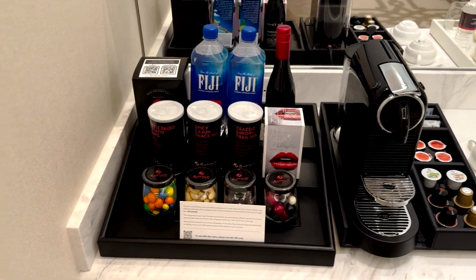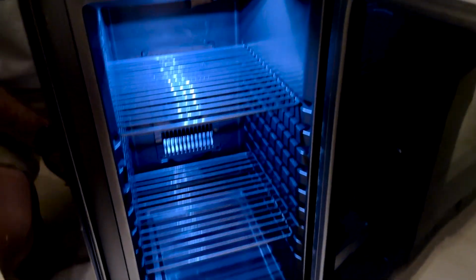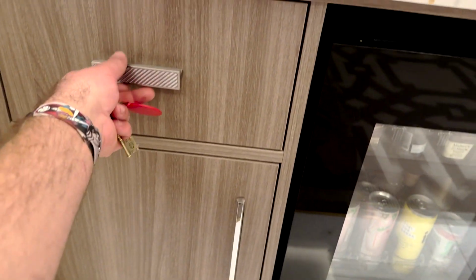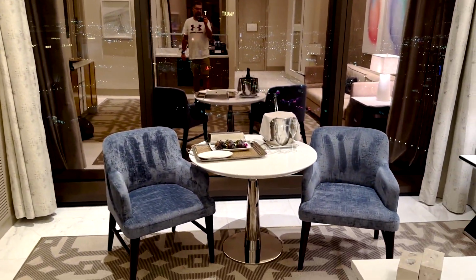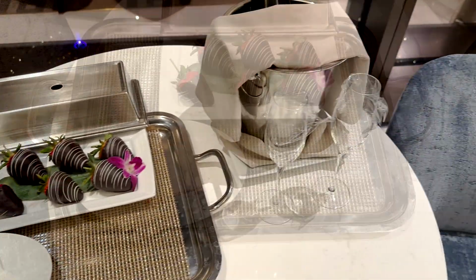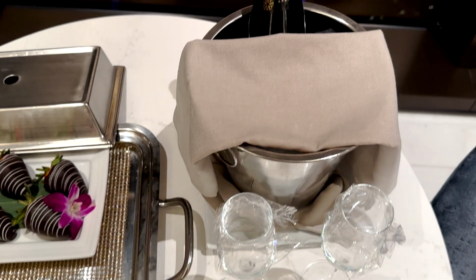The common snacks that you'll see. We got our own coffee, of course, water, ice, and then you have your own personal little fridge that you can use to chill your own little drinks. And although these look like they might open, we tested, these three don't. So we really only actually have one little drawer to work with. And then a nice view of the strip outside, and I'll show in a little bit. But a little present from our host, some chocolate covered strawberries and some champagne to start our day off.